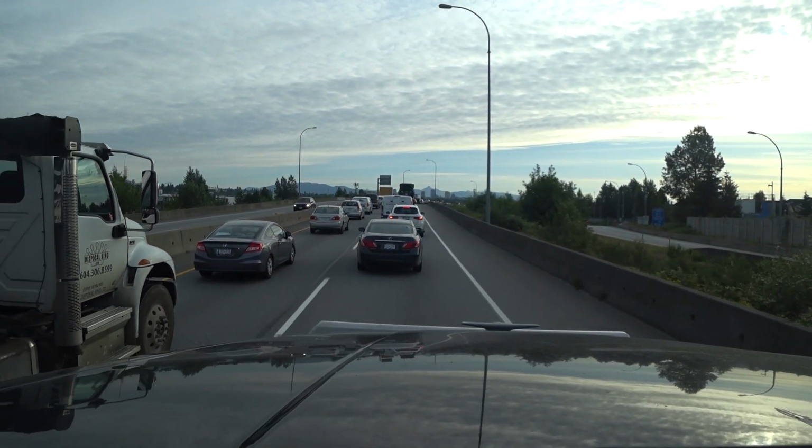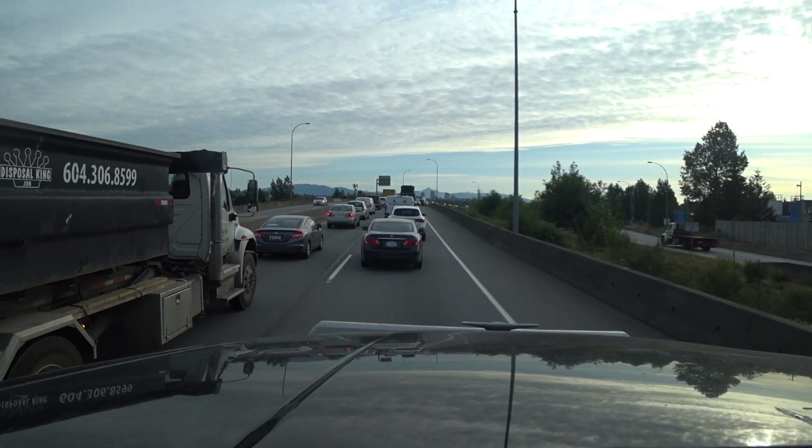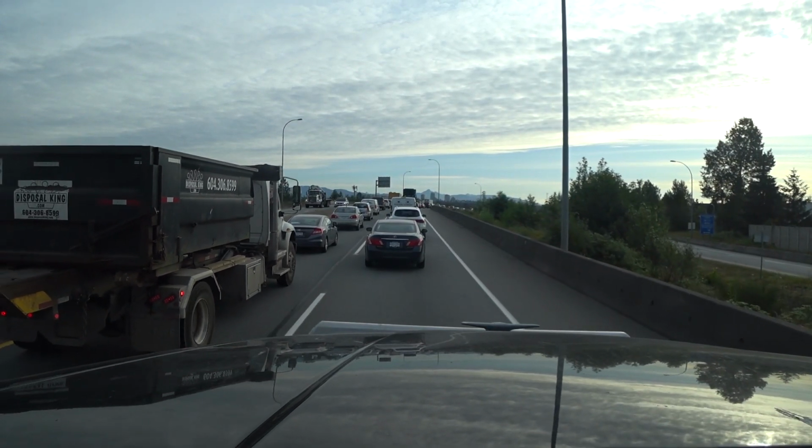Look for any kind of flashing lights or sirens behind you whenever you pull into a traffic jam. Might be police or fire trying to get through.